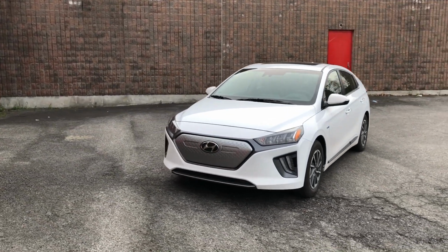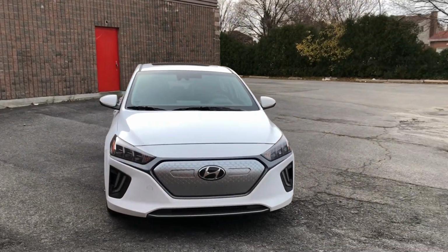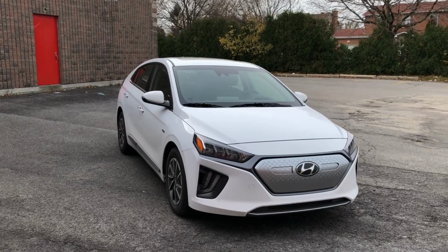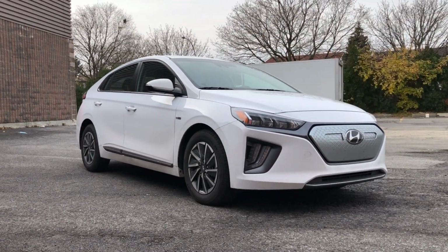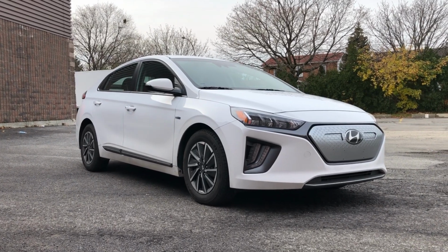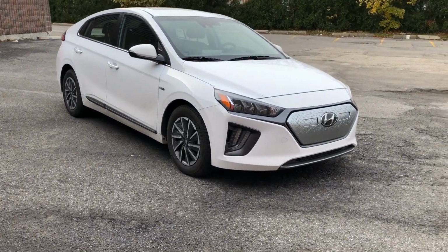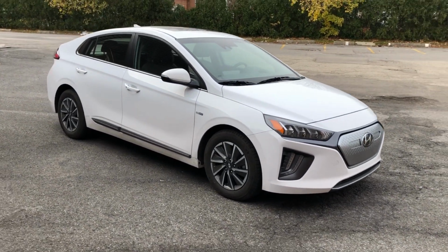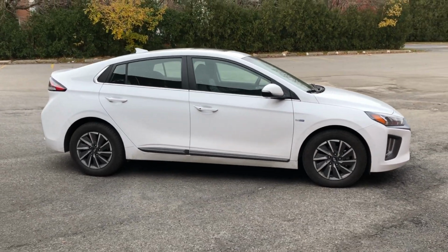All right, so this model, however, is not the preferred. It is, in fact, the ultimate, which retails for $45,895 in Canada. That's the equivalent of the Limited in the US, which is $38,615. What do you get for that extra money? Sunroof, leather, rear heated seats, wireless charging, LED lights.